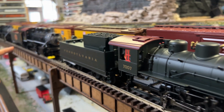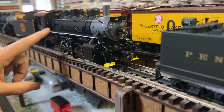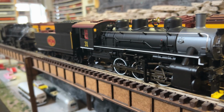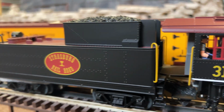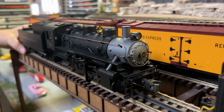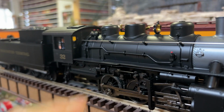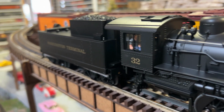All right, and then you Strasburg fans will love this one, with the yellow trim and the white wheels and the white trim on the running board. Strasburg Railroad number 31, oh my gosh. Beautiful, beautiful. And then the last one is Washington Terminal out of Washington, D.C. This 060 back here in all black. Tender's off the track. Is that a really dark red? It's not black, I don't think. But beautiful paint scheme.